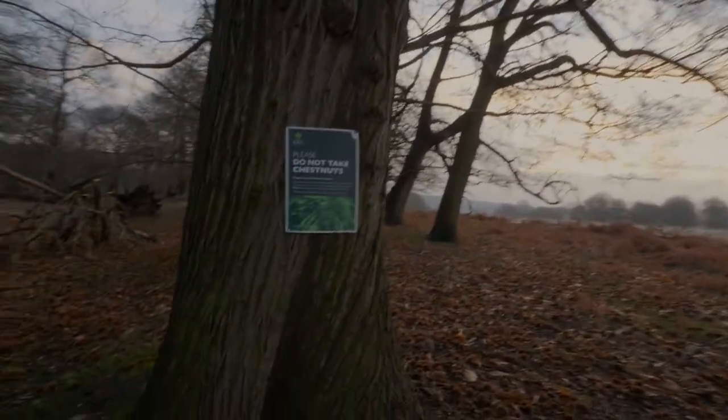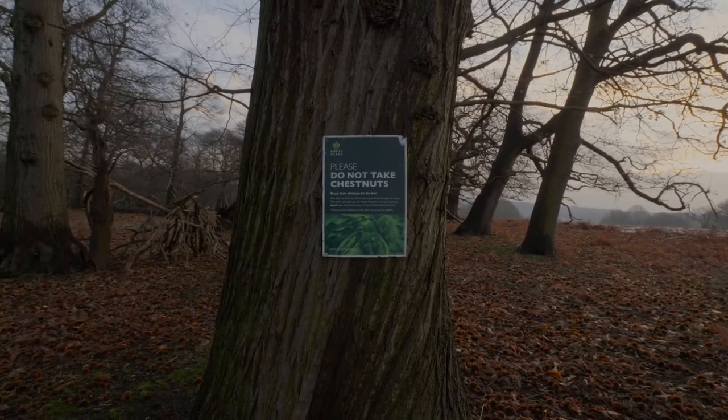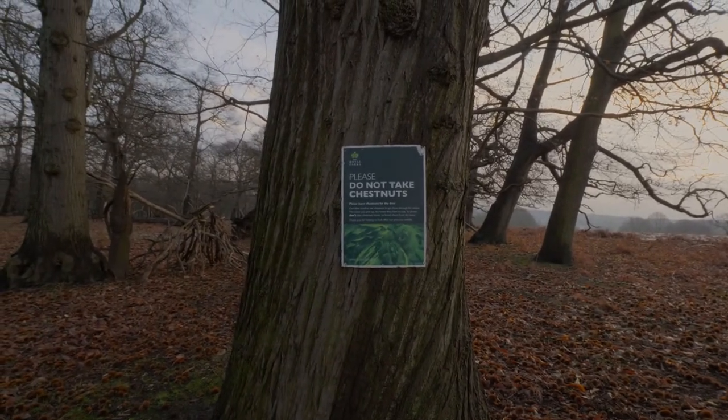If you find yourself in Richmond Park during the winter, please don't take chestnuts. Apparently the deer like to eat them to survive during the winter. Also got the sun rising behind me, but it rose ages ago. It's just trying to break through the clouds.